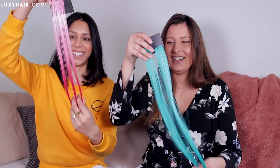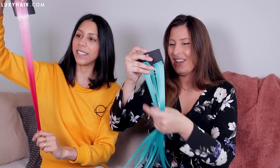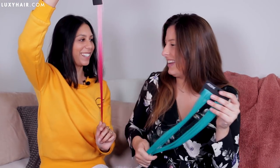Okay, so on that line, I found the best hair accessory for us to try that kind of represents it. These are not Luxy Hair extensions. These are from our local dollar store, but it's the best thing that we could find instead of dyeing our own hair. So, colors. Check out this ombre though. Oh wow.